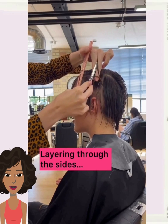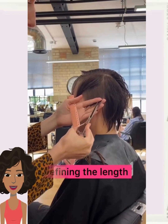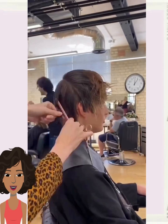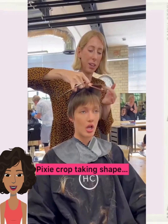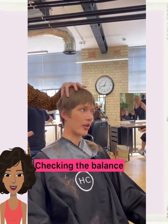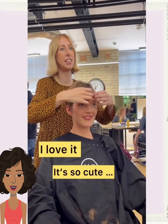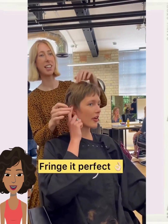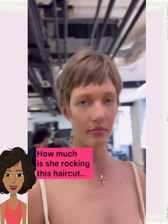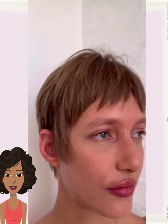Next up, we have the stylist doing a very popular hair trend, and that involves this cute pixie shaggy style. Such a cute pixie look. And we're seeing so many of that shaggy pixie styles this season.